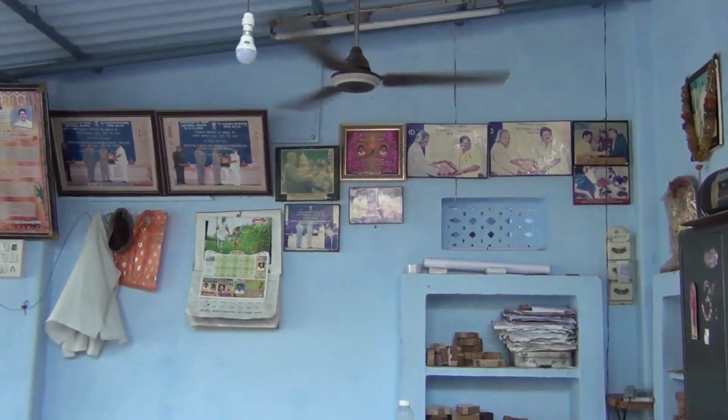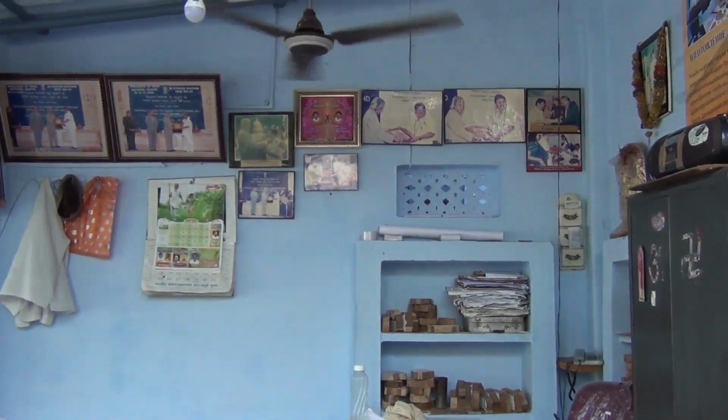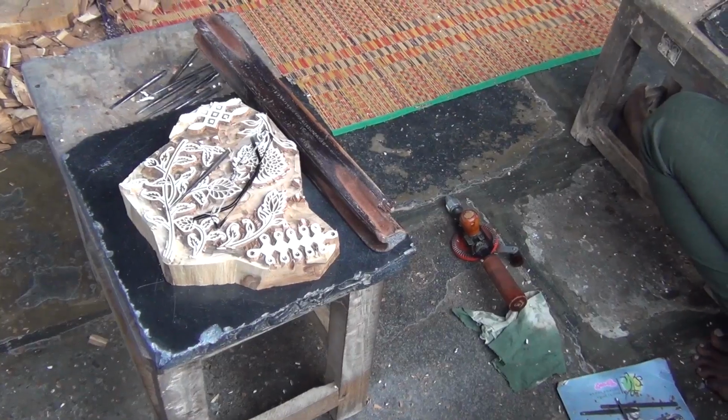Today, nearly the entire population of Peddanna is engaged in some aspect of Kalamkari production.